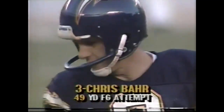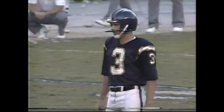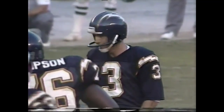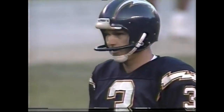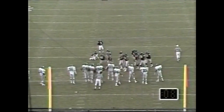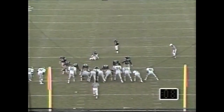Dan Henning said this is why he wanted Chris Barr over Steve DeLine, who was here earlier with San Diego. He said Chris Barr has that experience in the critical situations to make the kick when needed. His longest is 39 this year. He's 5 for 7. This is from 49 yards. Chris Barr, though, is in his 14th NFL season, and believe me, he's seen these kinds of situations and opportunities before. His career longest is 55. Now the rush becomes very much more important because the ball's going to be a little bit lower when it comes out of here.